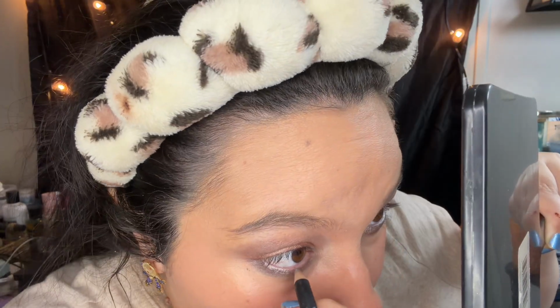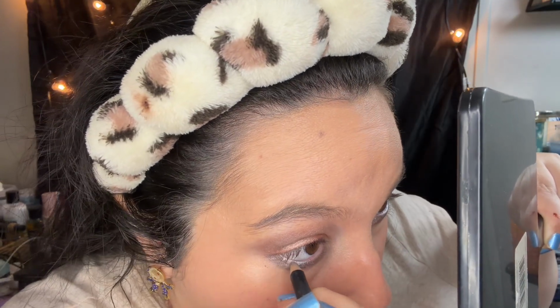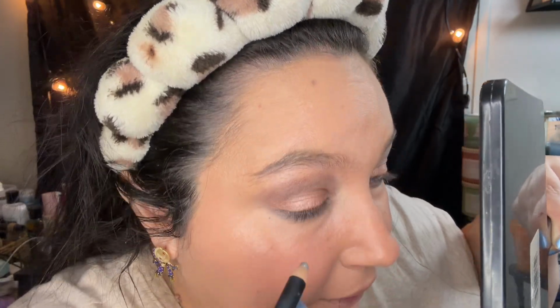I really like this eyeliner because it has beautiful silver glitter. And when it catches the light just right, it just looks really pretty. However, I don't think my camera's picking it up.